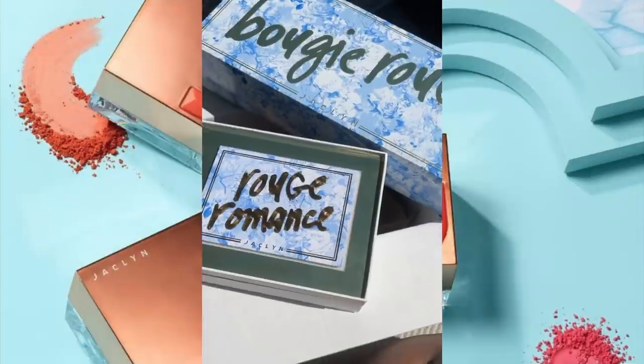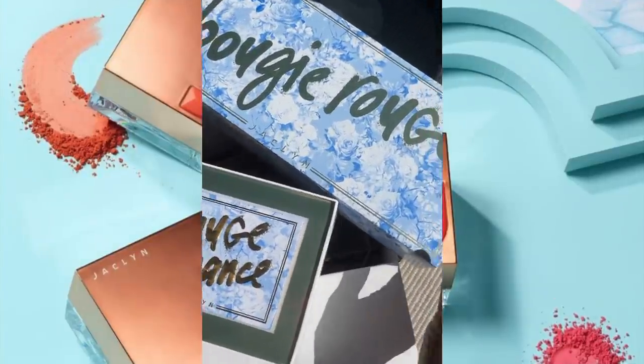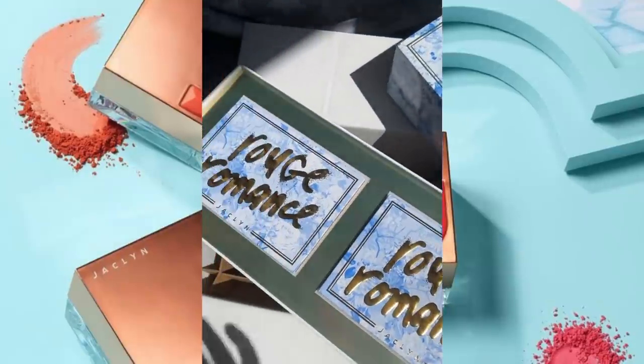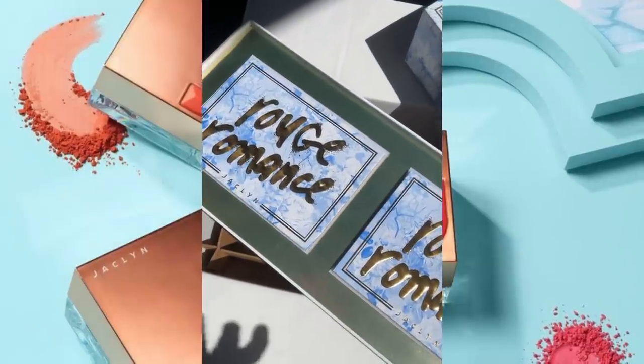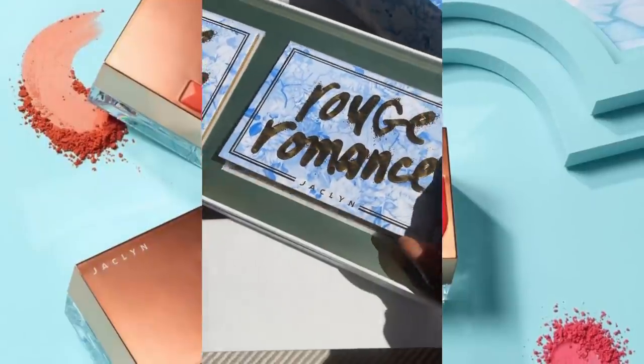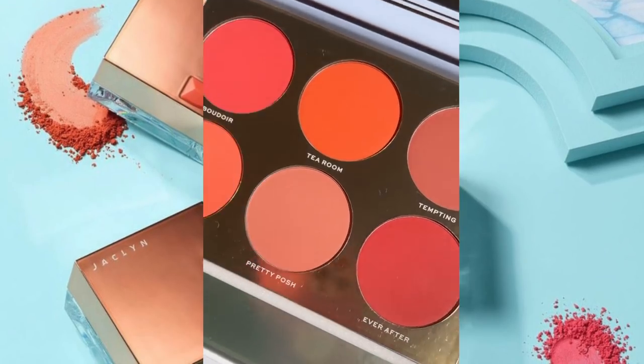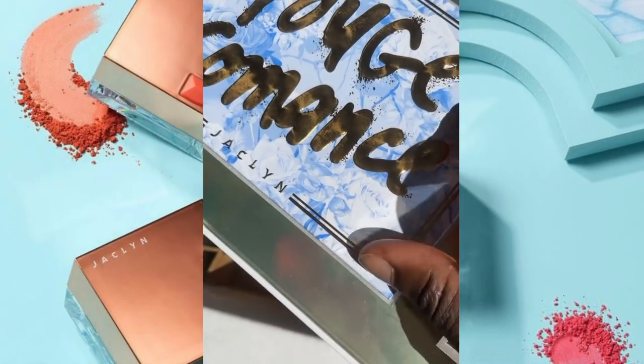So my darlings, we are going to have a little swatch party. Yes, bougie rouge. The favorite thing for me in makeup is blush. Why? Because of my Grace Jones cheekbones. So you know I love this. Let me swatch these for you, my darlings.